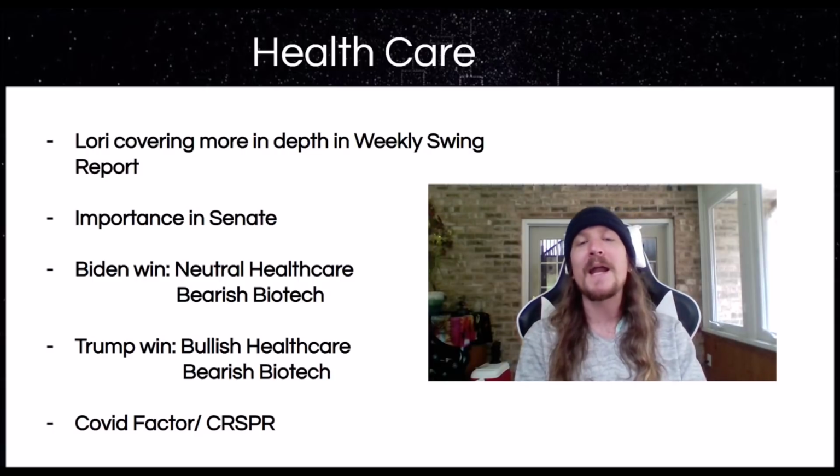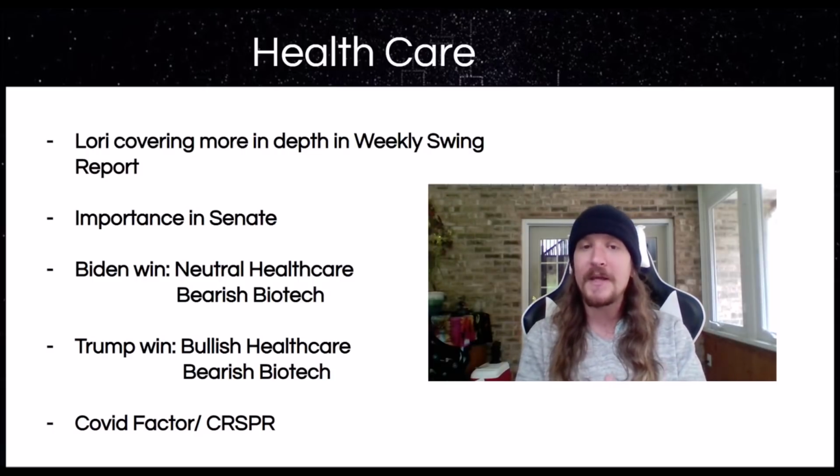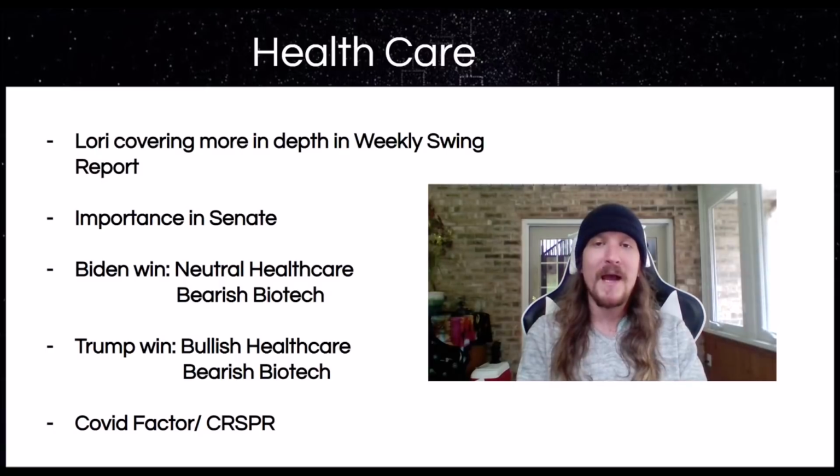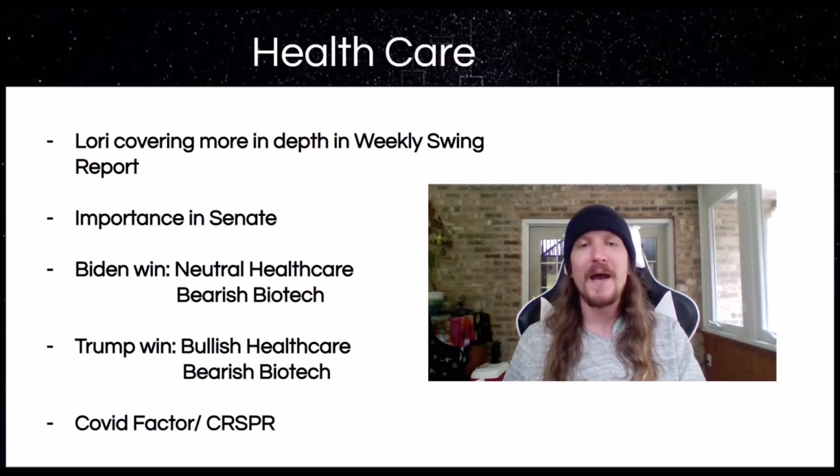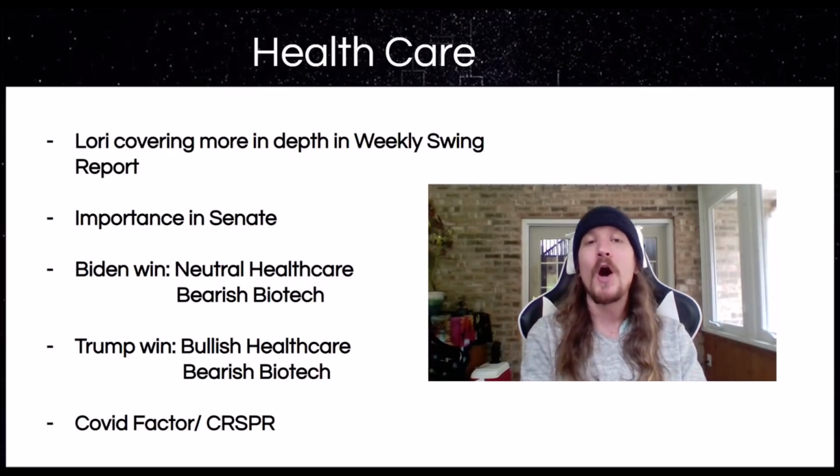We're going to be looking at a Biden win to be neutral healthcare, but bearish biotech. We're going to be looking at a Trump win to be bullish healthcare and bearish biotech. So you look at that and say, well, no matter who wins, it's looking bearish biotech. I'm just going to short biotech. Unfortunately, it's not that easy because there are other bullish factors that are leading to a strong biotech sector heading into this election right now.